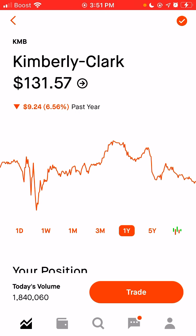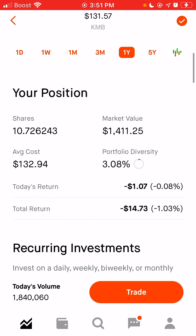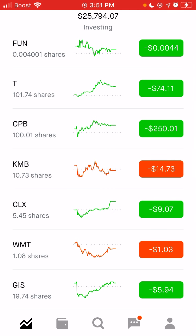Looking at the 1-year chart, Kimberly-Clark is at an attractive price, in my opinion. I think Kimberly-Clark at 130 is a buy. My current average cost is about 133, so we're pretty much flat on the position.